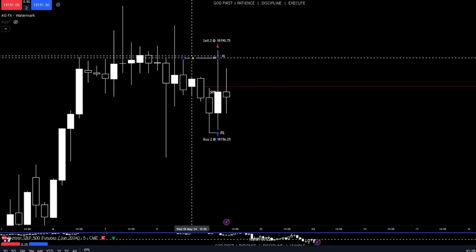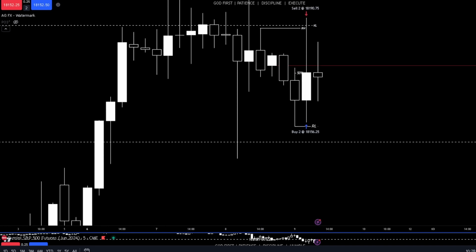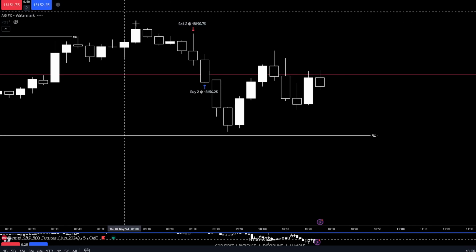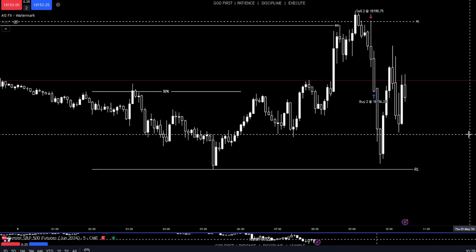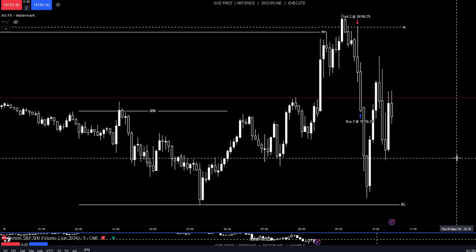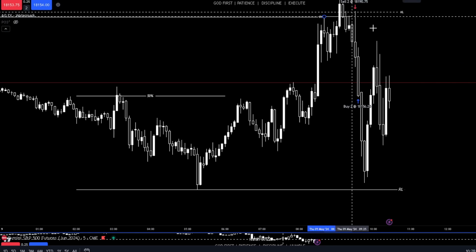And so once I noticed we tapped into this range high, I dropped down to see if we could potentially have a reversal. And so once I lowered down to the 5-minute to look for my turtle soup and execute, I noticed we had this turtle soup right here. This was our soup.